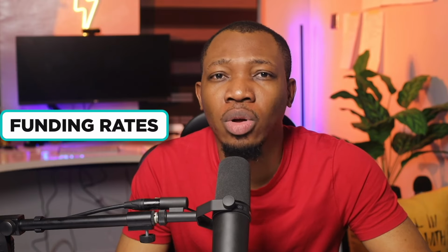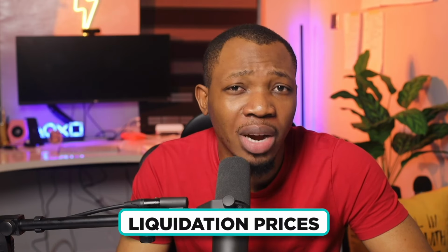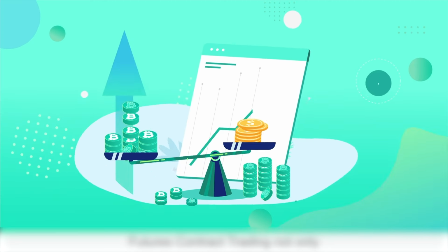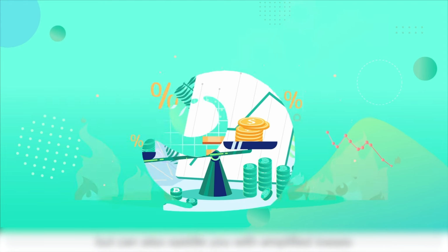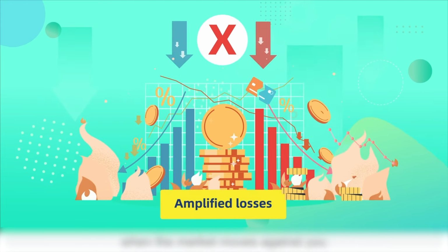Yes, risk management is a very huge thing when trading futures. Now, there's a lot more to futures trading: the funding rates, the contract specifications, the liquidation prices, but we'll need another video to cover all of those. The key takeaway here is that futures trading can be very profitable, but it is also very risky. Never trade with money you cannot afford to lose.